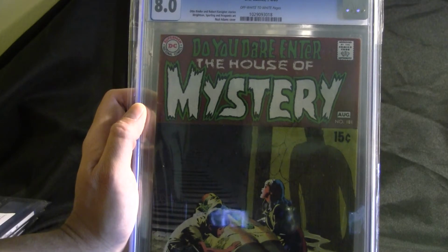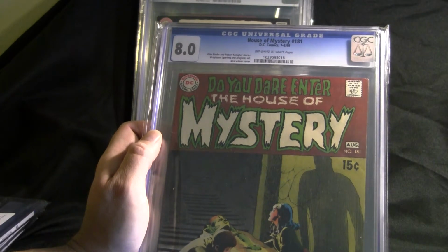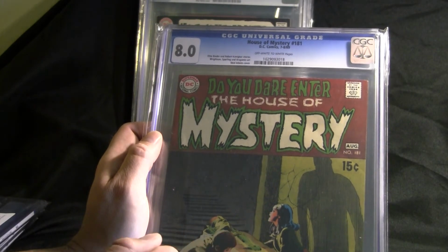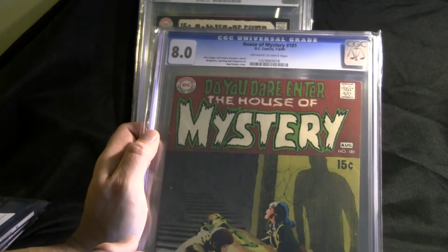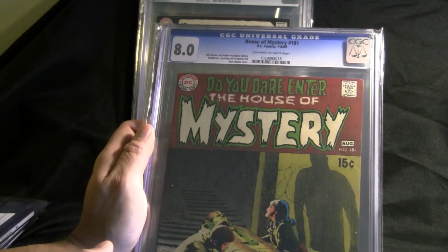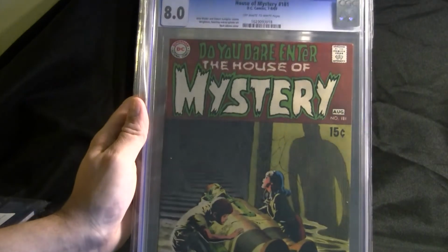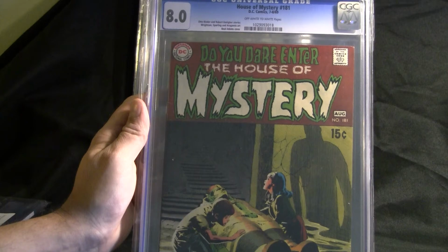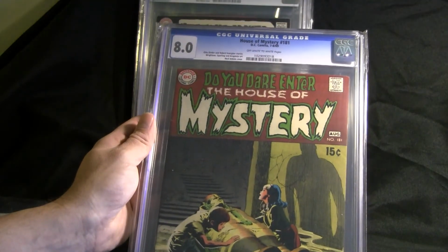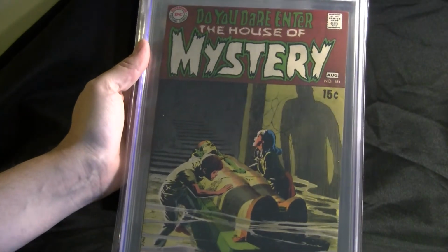But anyway, I ended up buying it, and then when I went to the show, there was a guy who had a 9.0 with white pages, and he wanted, I think, 160 bucks. It's not that bad of a price. I mean, I don't think there were any recent sales. I think in CGC, I can't remember what the price was, but I think that was a fair price. But I just got this, so I didn't upgrade it, and I think I only paid 56 bucks for this. That includes shipping and everything, so I don't think it's that bad.